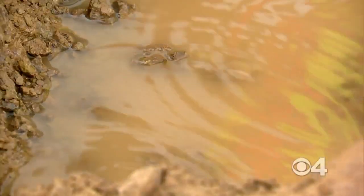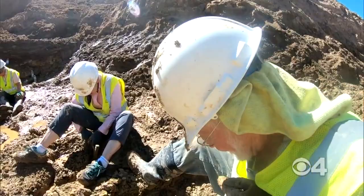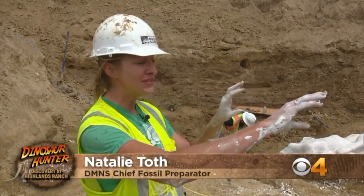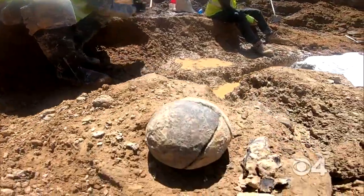The weather has slowed things down significantly, and there's another problem, but it's a good one in the world of paleontology. They keep finding more bones. Well, this is the bone right there. And you thought you were going to be done with field work like this by like June 15th or something? Yep. I think initially when we had just found a few bones scattered, we thought, oh, we'll wrap this up in just a couple weeks. And here we are, end of June, still finding more bones, still taking more bones out of the ground.